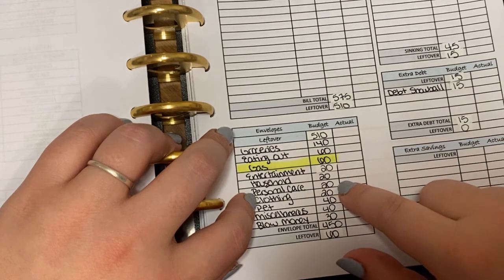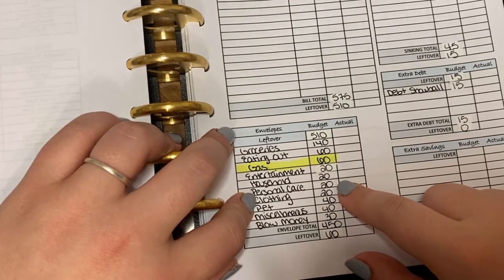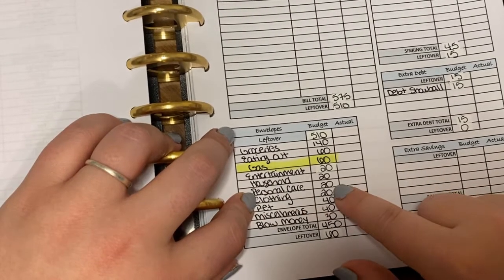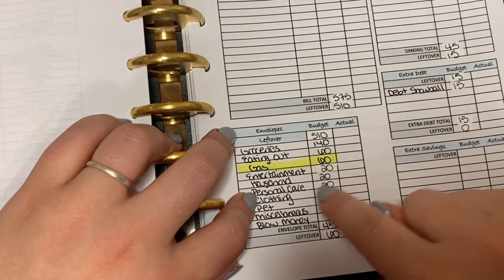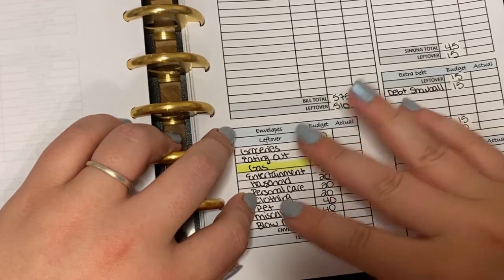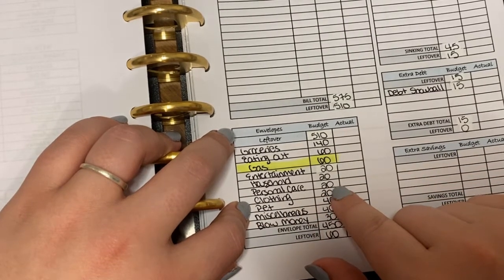Personal care is 20. I have a lot of personal care stuff, like toothpaste, shampoo, beauty products, all of that. So that's why this is 20. My plan is we are going to work through what I already have, and we can just let this build up for when I need to go out and buy more, or just leave it how it is, because I also have a lot of makeup and stuff, and I need to work through all of that.